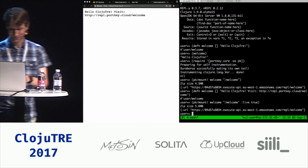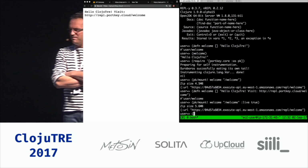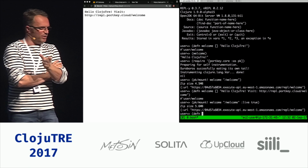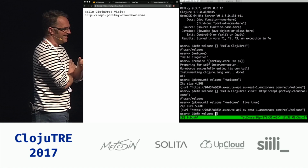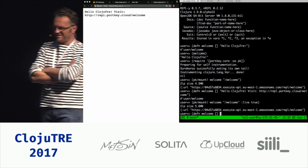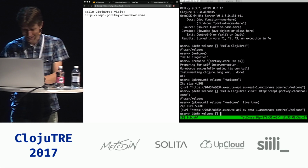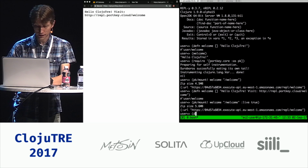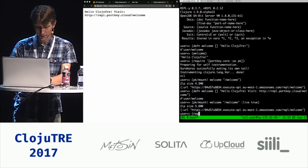I think that we may have the smallest serverless deployment method. Yeah, so you're at the REPL, and now you're in public internet. Just like that. So let's do something else. Let's pull some other libraries.